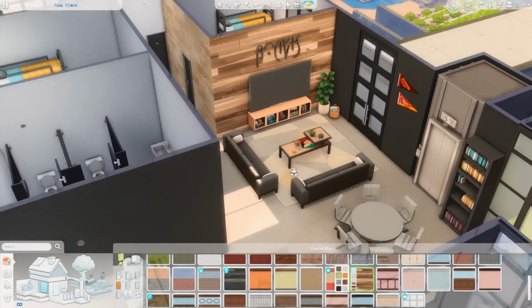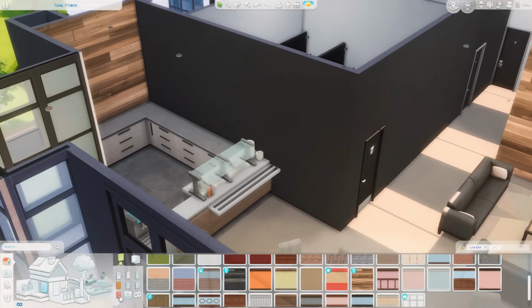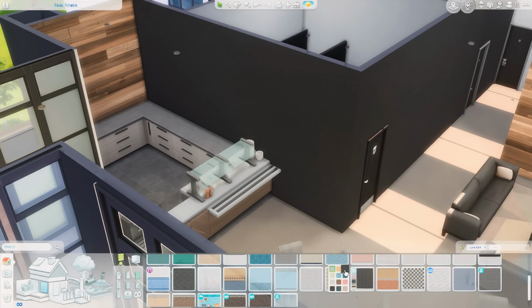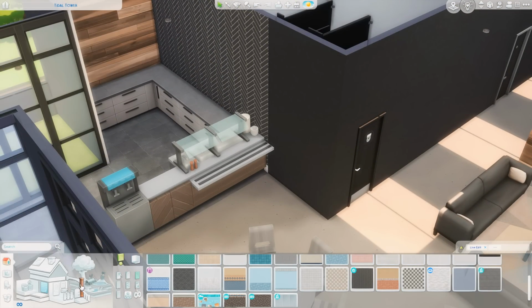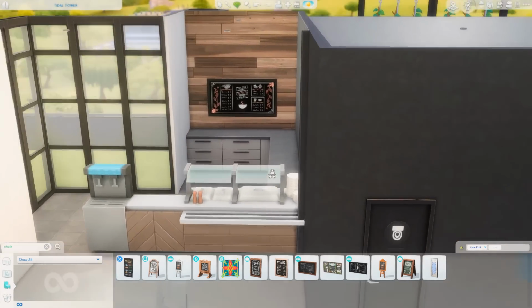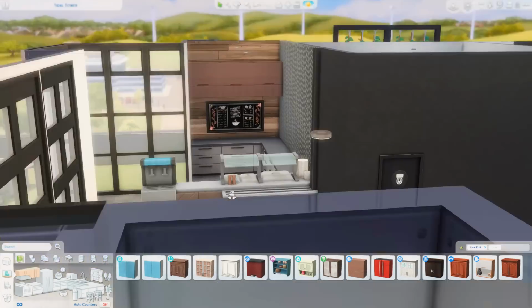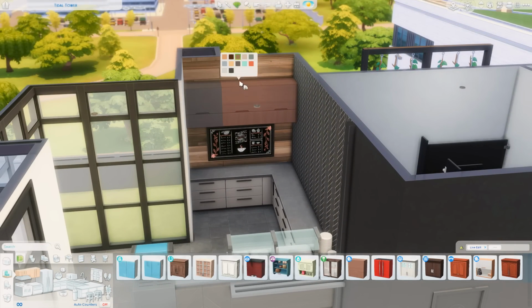So anyway, bringing in my favorite wallpaper in the game, this wooden wallpaper from Eco Lifestyle. It is just so beautiful. I feel like it really pops in any setting you put it in. So I needed to put it in here. It just looks so high end and gorgeous. And the texture, I don't know. It's just my favorite. Any excuse I can find to use it, I will take and I will use it.